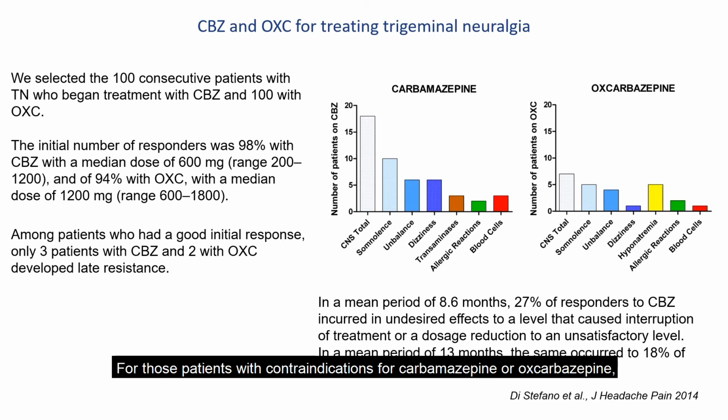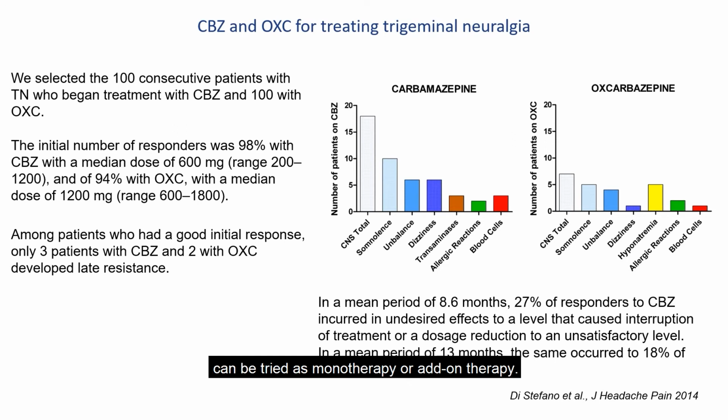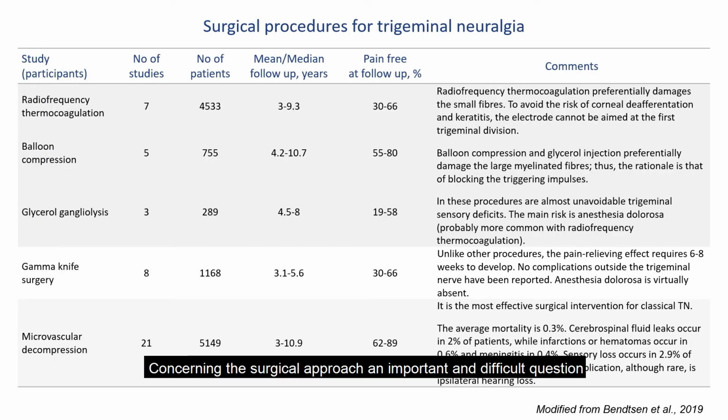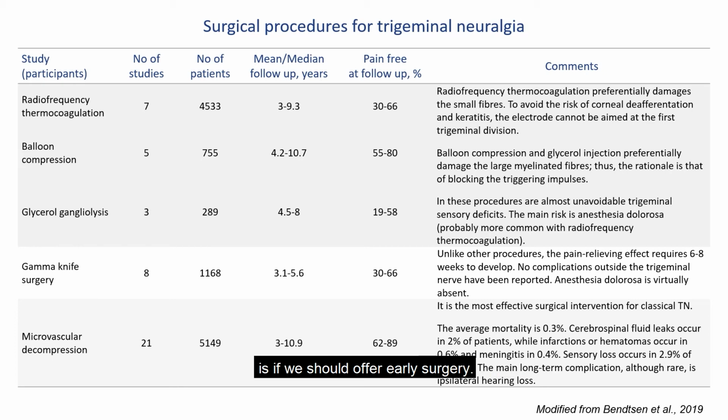For those patients with contraindication for carbamazepine or oxcarbazepine, alternative drugs like lamotrigine or gabapentinoids can be tried as monotherapy or add-on therapy. Often, these patients are eventually referred for surgery. Botulinum toxin injections of the trigger areas might be tried as a potential alternative to surgery. Concerning the surgical approach, an important and difficult question is whether we should offer early surgery.